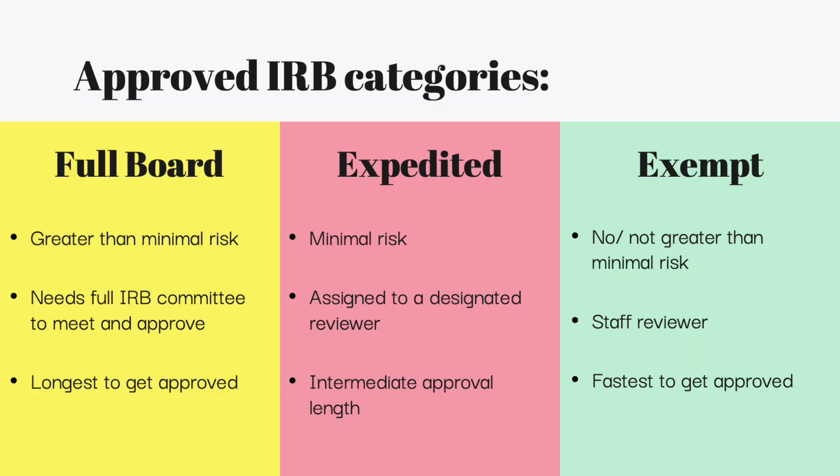So there are several categories of IRB approval. Full board approval is the most rigorous. This is what you might think of for something like a clinical trial that involves a new medication for patients. So there are some real risks that people need to understand. So that's greater than a minimal risk. It needs the full IRB committee to meet and approve.